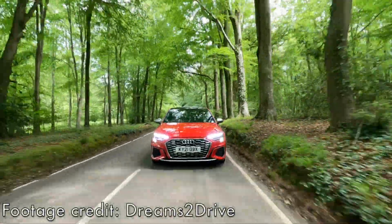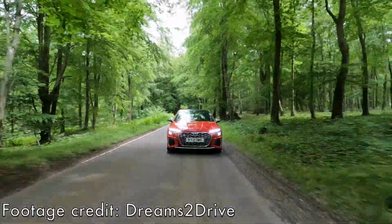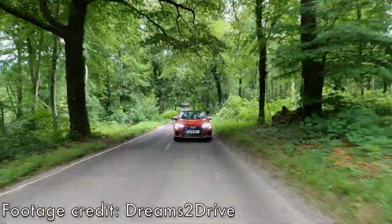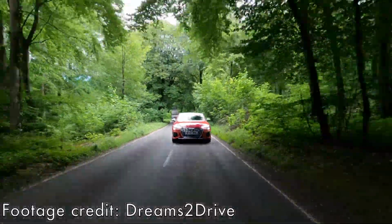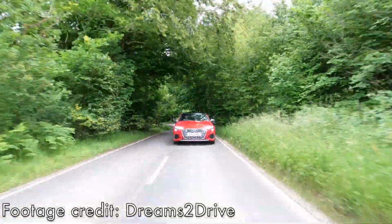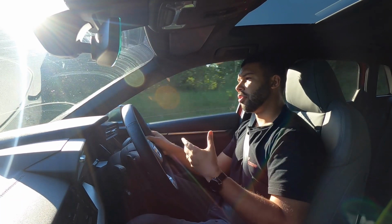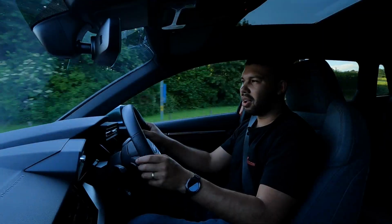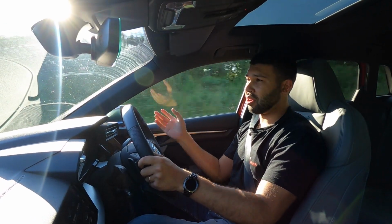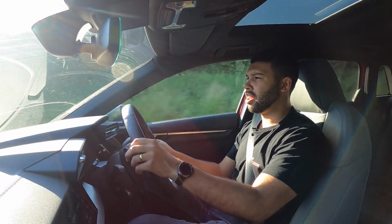Now, let's bring things back down to earth a little bit and speak about more of the everyday kind of things that matter when you're living with a car. Comfort, refinement, for example. And I will of course cover practicality as well in the next segment. But in regard to comfort, as I've touched upon already, comfort is, in my opinion, surprisingly good. Now, let's not say I was expecting a harsh ride, but after driving the Audi A3 S-Line, I suppose I kind of was. But this car is surprisingly supple, relatively speaking, for the kind of car it is.